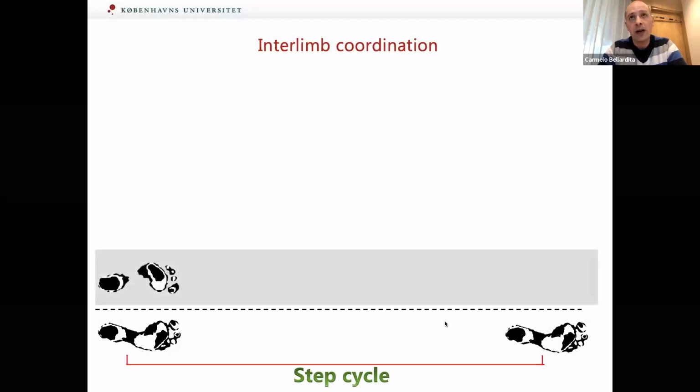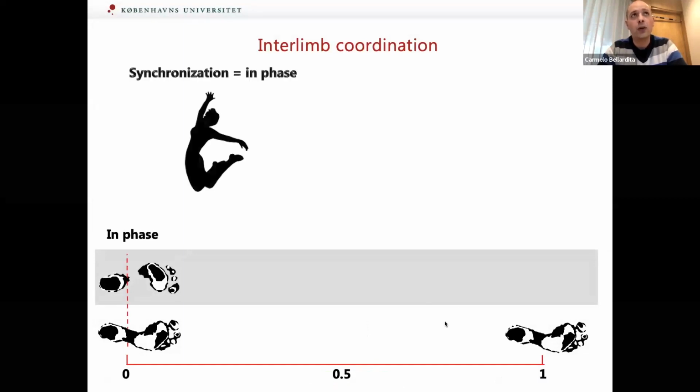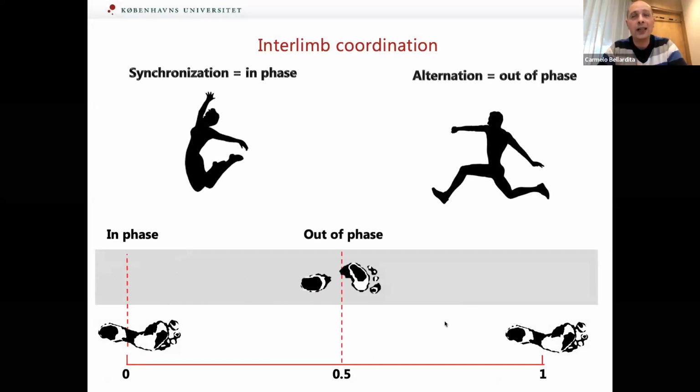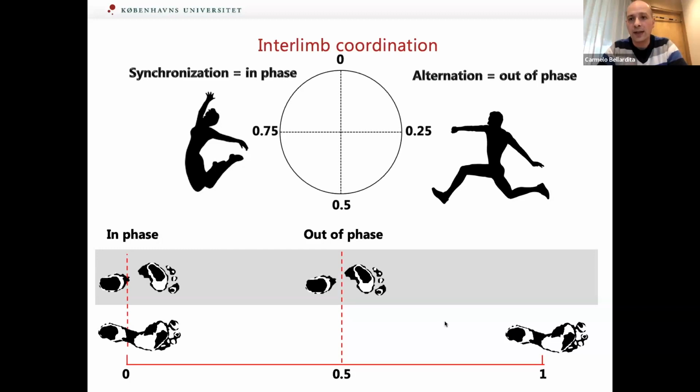Now, in this case, we are going to compare one foot to the other foot. And in this way, we can see when two feet are simultaneously on the ground, in which case they are defined as in phase. You can think of when, for example, we jump or skip with both feet, they are synchronized. On the other side, when we are walking, we are out of phase with the limbs and we are alternating them, with one in stance and one in swing, and then we invert the swing and the stance for the feet. So there is a mathematical way to quantify the phase of two limbs moving, and this is usually done with circular statistics and circular plots.